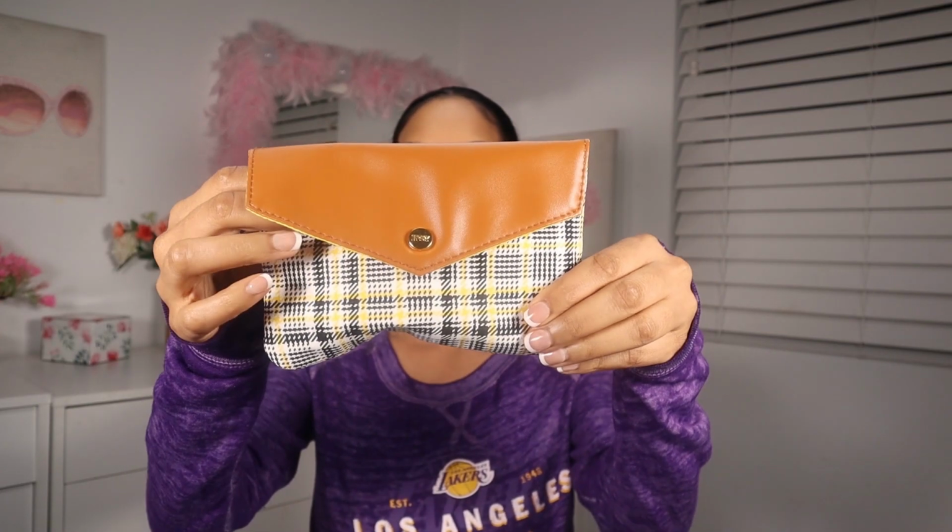This is IPSY Glam Bag for the month of September. Awfully super duper cute, right?